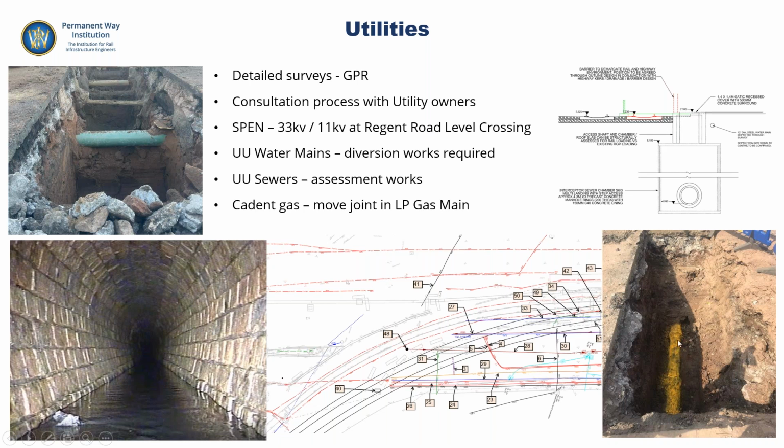The one bottom right is the Cadent gas main, which was round here. There was actually, unluckily, right on the sleeper end, a joint between an old cast iron gas main and a new plastic gas main, and we needed to move that joint basically further away from the railway. So that was a bit of early works that Cadent Gas had to come in and do.